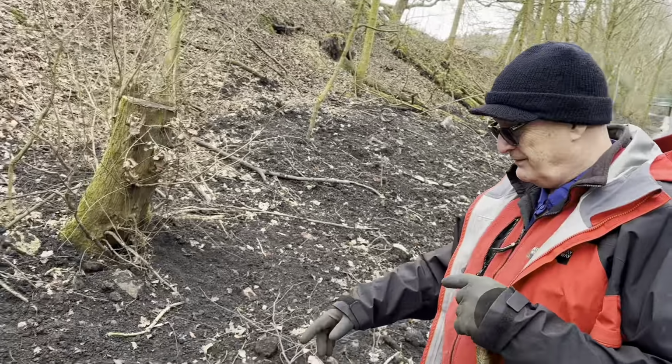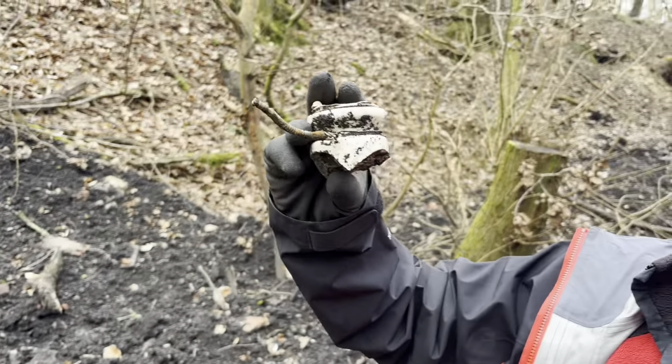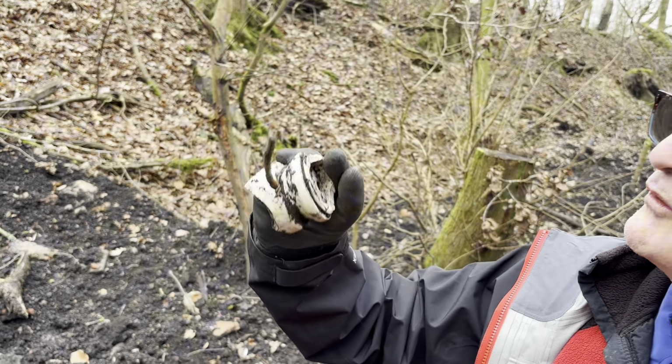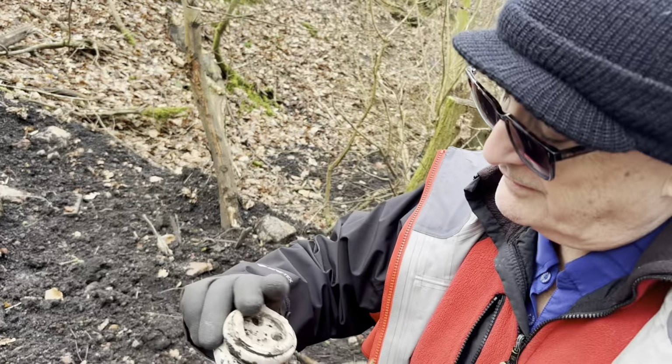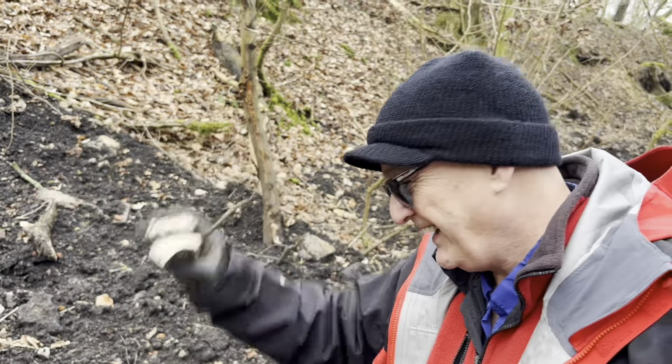Look at this, Bob. That's actually an insulator, and it's still got the wire on, off what connected to that telegraph pole. So if you found one of them, that's what they are.